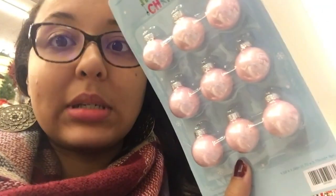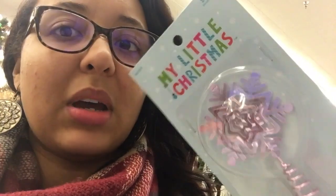Last time I was in here they had all their Christmas stuff up, but I refused to look at it. I can't refuse today, Lord. These are stinking cute. They're $4, so they would be $2. They're so tiny, though. They also have this little tiny stuff for all that little Christmas tree stuff. How pretty is that?